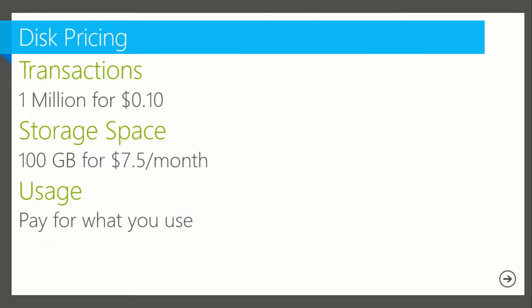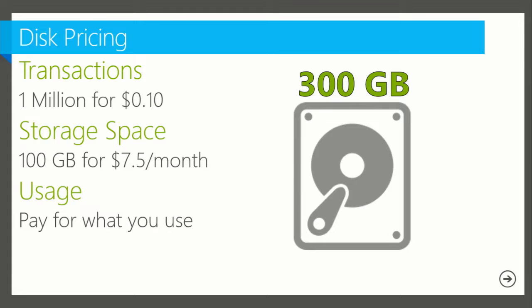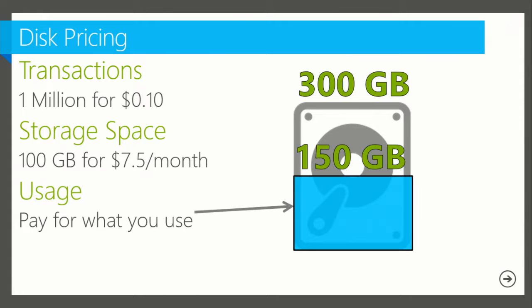And so let's say you have a data disk that you've provisioned out as 300 gigs, and you start writing into it, but you only write 150 gigs, you're only paying for 150 gigs. You're not paying for 300. So it's pretty easy. If you're not sure how much storage you're going to need, you can provision out a terabyte of storage as your data drive, but you're not going to be charged for that.